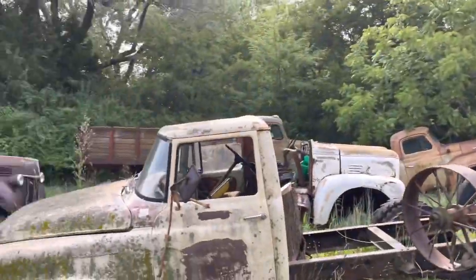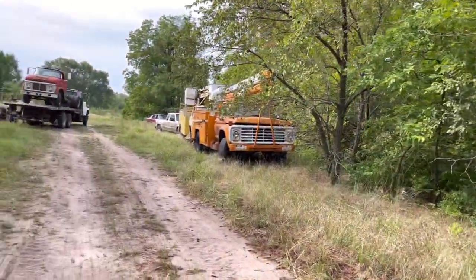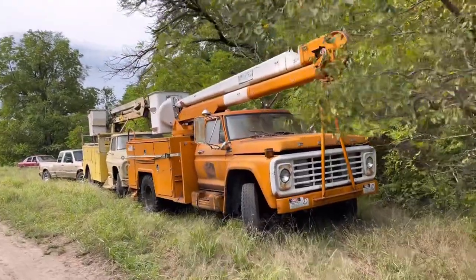I'm getting a ton of old trucks out here. These go all the way up around that corner, all the way around that way. And I keep adding more and more to it. Dropping off this one here now. Here's those bucket trucks.